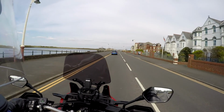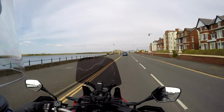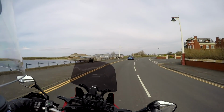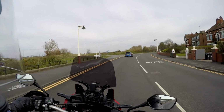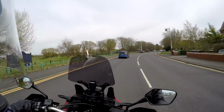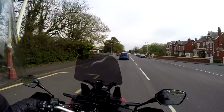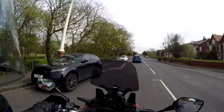So, on Tuesday, my bike's going in for its 8,000 mile service at Blackpool Honda, and I'll be taking out the new Africa Twin Adventure Sport, DCT of course, just to see how it compares with my 2017 model. Obviously the engine's larger, a little more horsepower, and the Adventure Sport is slightly taller, so that would be interesting as well. So come along and join me on my road test review of the Honda Africa Twin Adventure Sport, coming up in the next couple of weeks.